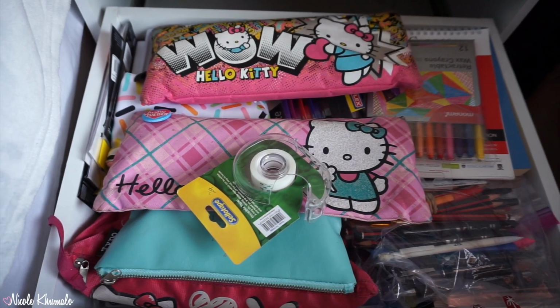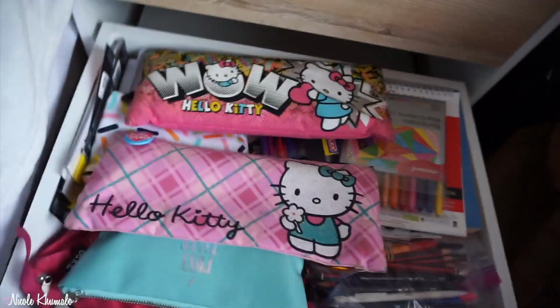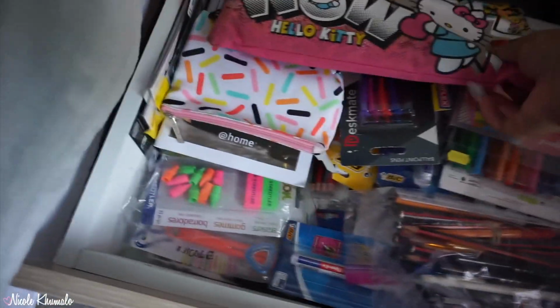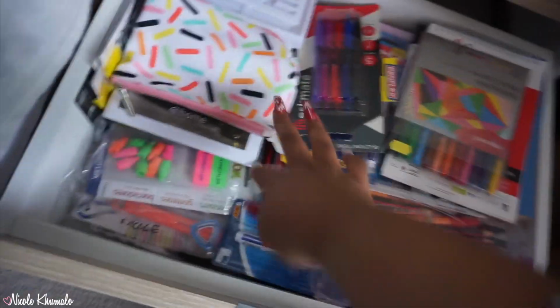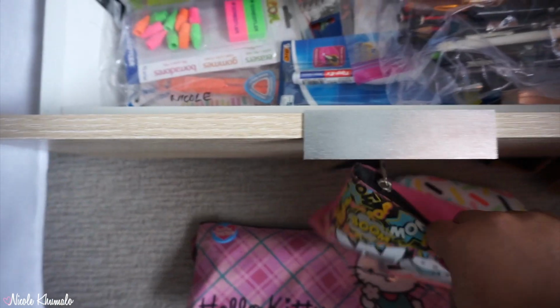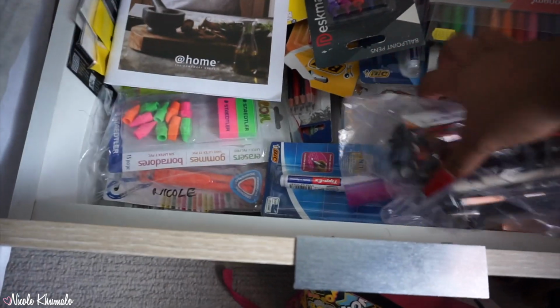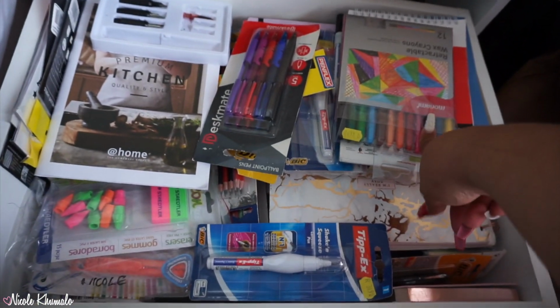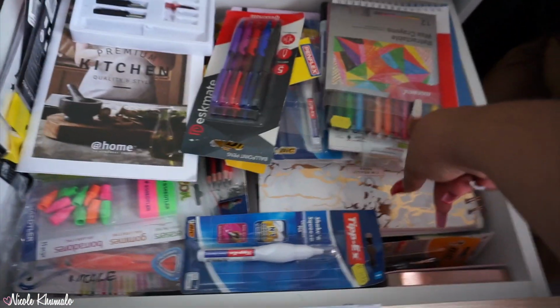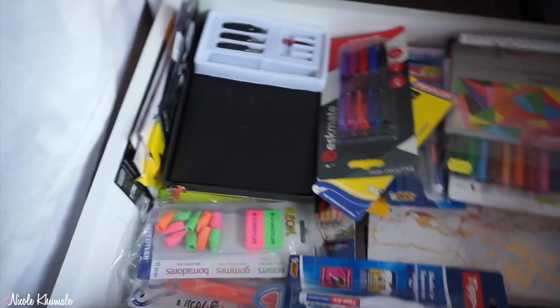Okay, so this is my little stationery drawer. I have a ton of stuff. I have a ton of pencil cases. Don't ask me, okay? They're all filled with things. Don't be fooled. They all are filled to the brim with specific stuff. Anyway, this drawer is quite packed. I've got tons of pens and pencils, color pens, coloring pencils for my adult coloring book, stickers for my planner, which I didn't buy. I need to go get that.